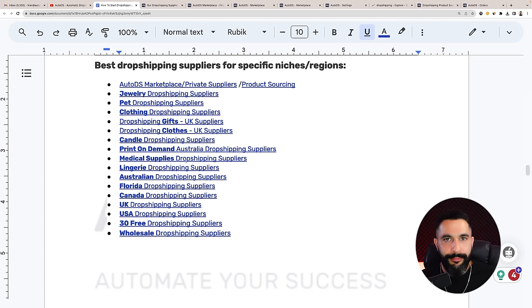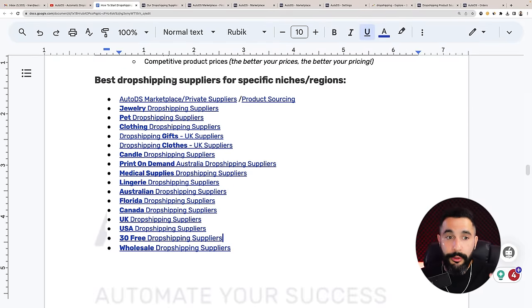So all of these blog articles are packed with information on how you can connect with these suppliers, how you can work with them, who they are, what types of products they have, and how we can dropship them successfully. So this is my list of the best dropshipping suppliers to work with in 2024, and believe me, it's more than enough.